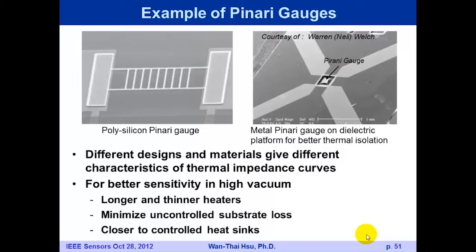And again, some examples. I'm heavily biased by the work done by University of Michigan. I'm sorry about that, but this is early work: a polysilicon Pirani gauge, and this is a metal and a suspended Pirani gauge. Again, in order to use these types of gauges in your process, you need to look at your material available. Typically, you don't want to design a sensor, especially design a sensor, just to characterize your device.